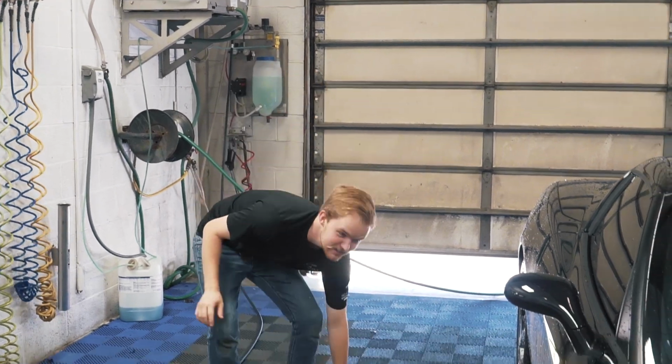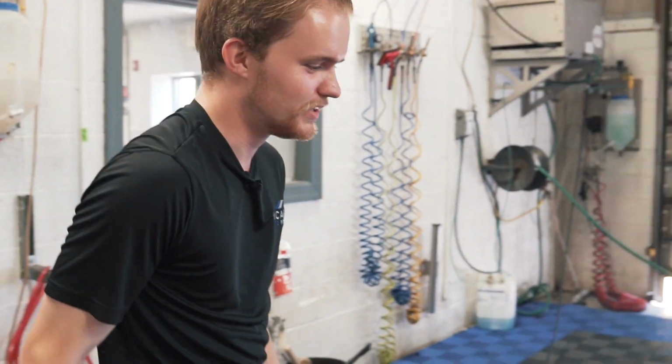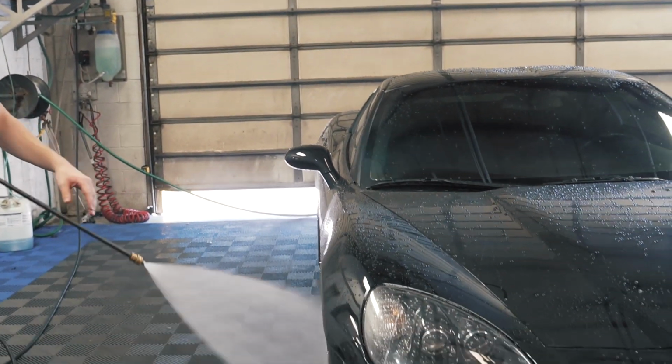You know, when you work all day, you finish early, get all your work done, you get to wash your own car. You get to wash your own beautiful car.